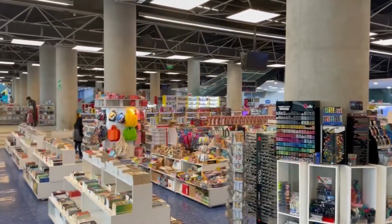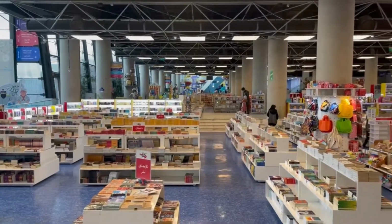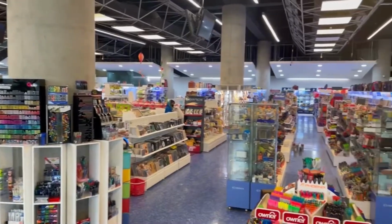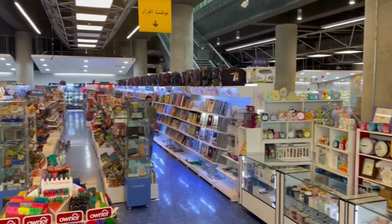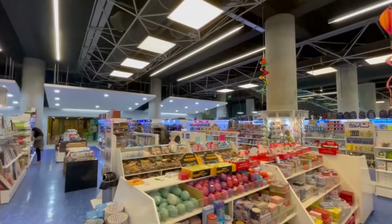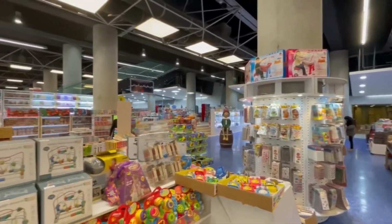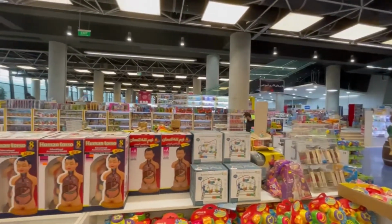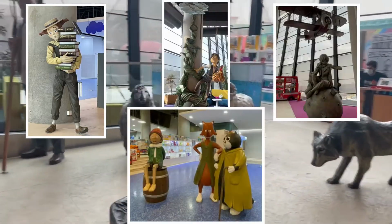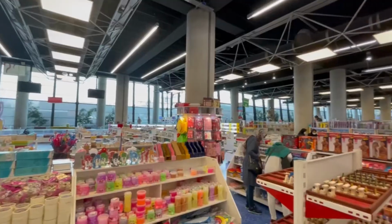Block A, Baharistan, is the northernmost block of the book garden. This block is for children and is called Baharistan. On the ground floor of this block, there is a bookstore for books and cultural products for children and teenagers. Sculptures of more than 13 memorable cartoon characters have been installed on this floor, inside and outside the bookstore.